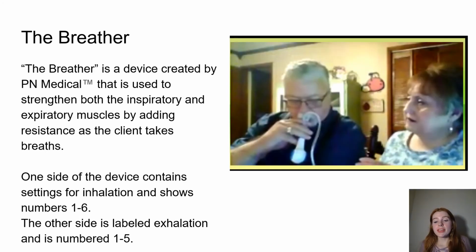The Breather is intended to strengthen the inspiratory and the expiratory muscles by adding resistance as the client takes breaths. And you can do this by adjusting the settings on the device. On one side, there's inhalation with numbers 1 through 6, and the lowest amount of resistance would be a 1, and the highest would be a 6. And the other side is exhalation, numbered 1 through 5. And again, you can adjust this with 1 being the lowest and 5 being the highest. And you can increase this resistance over time in therapy.